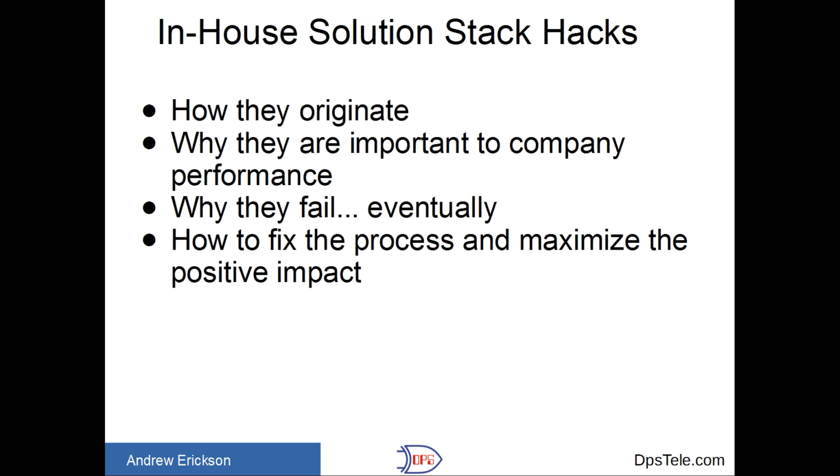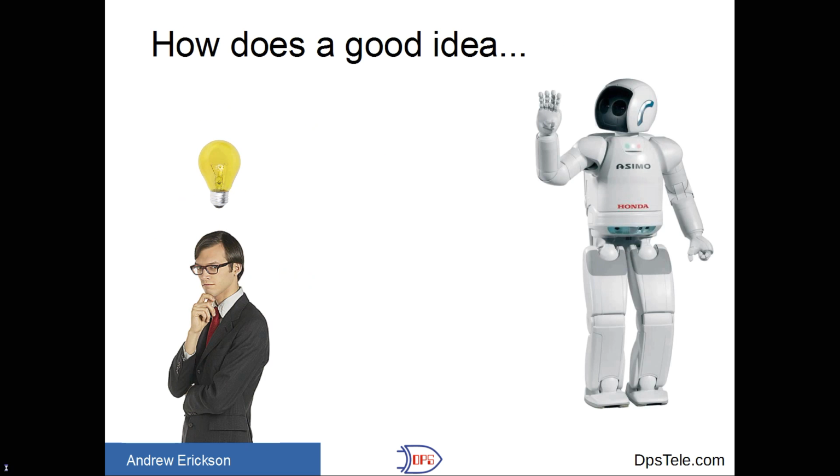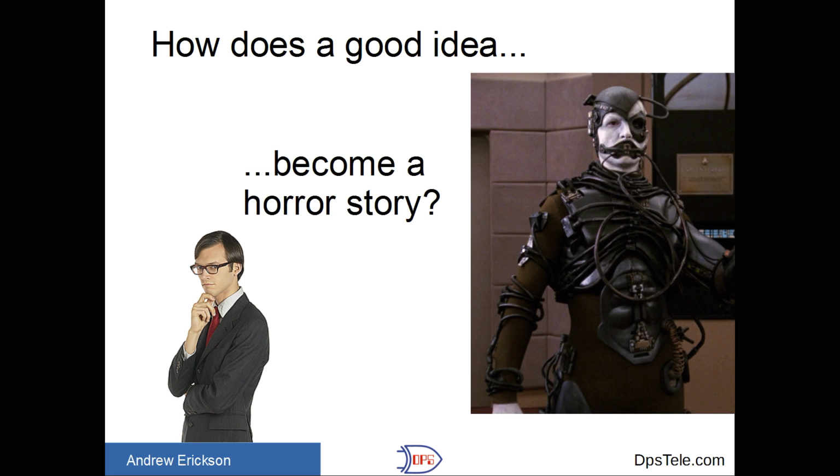We're going to look at how they originate, why they're actually important to your company's performance, and why they will always eventually fail. There are just some critical flaws in that system, and how you can fix that process and actually get a good result. So really with solution stack hacks, we're asking the question: how does a good idea, I'm going to make a lovely little robot, become a horror story? Let's break it down.